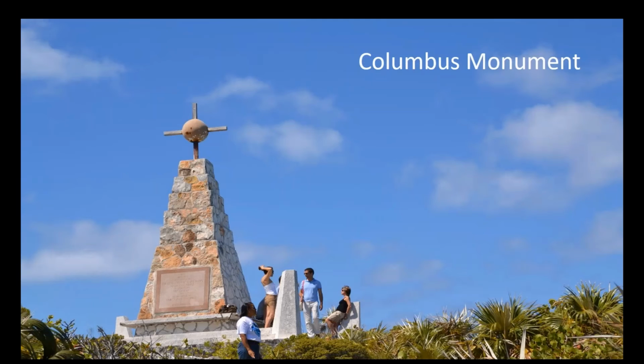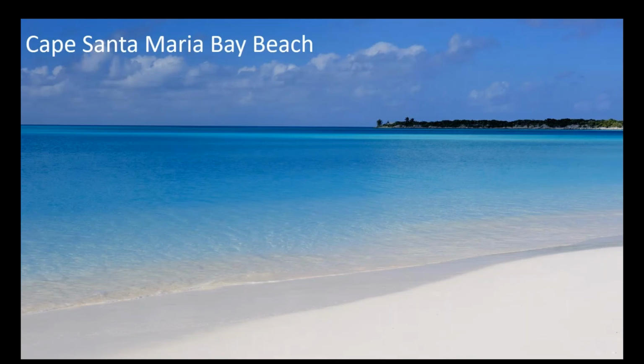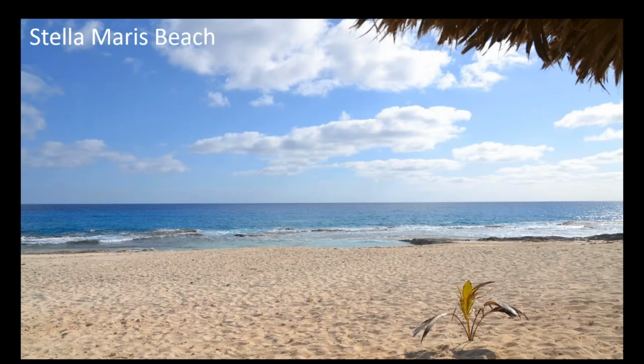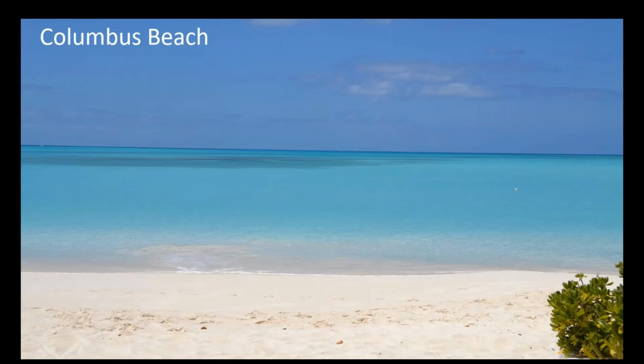Long Island is said to be the third island discovered by Christopher Columbus in 1492. Columbus described Long Island as the most beautiful island in the Bahamas. In memory of Columbus, this monument was built, which is considered a visitor attraction today. This beach is an absolute dream beach that you must have seen. The white sand in contrast to the turquoise blue water is a special and unique experience for everyone. You can go kayaking, for example, and also at Lamar Beach and Columbus Beach, you will get unique impressions which you will never forget.